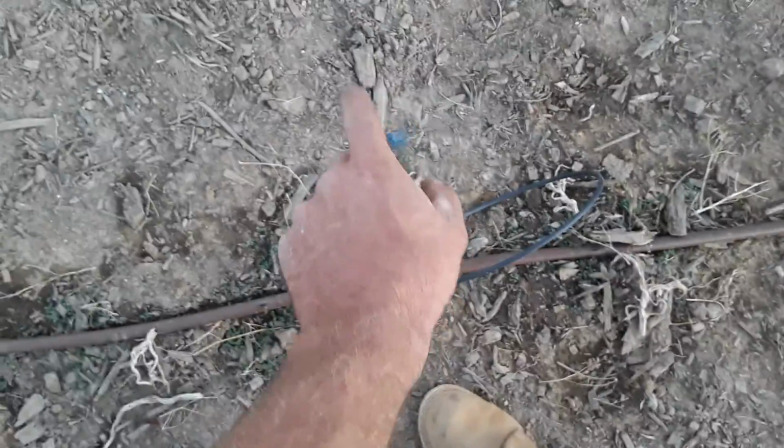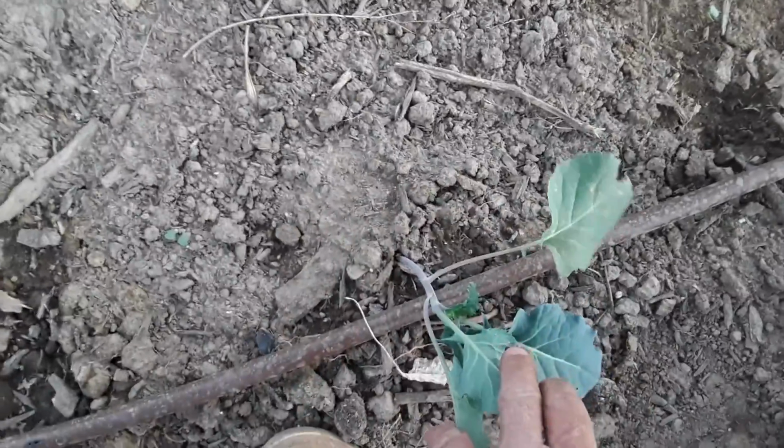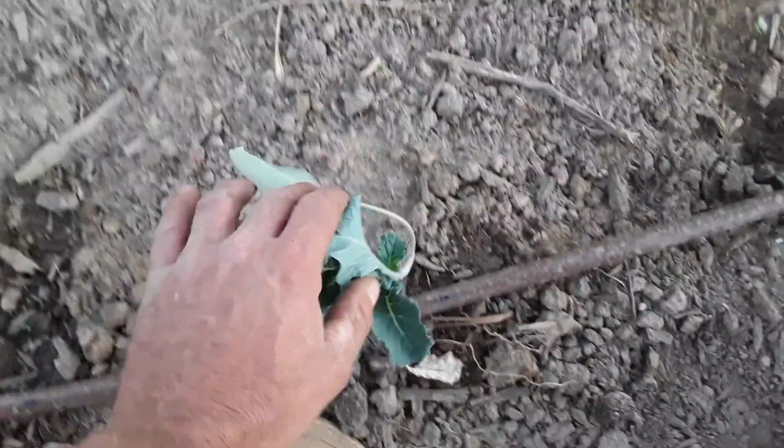Got some romaine patches coming in. This is all romaine here. I'll thin it out later. I added these sprayers in here, so it'll get me some more coverage and fill in more. Then another row of broccoli here. These ones are doing pretty good.